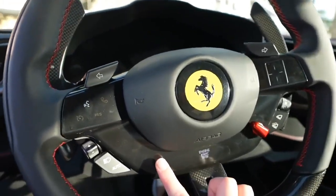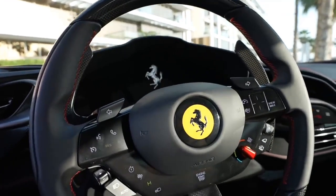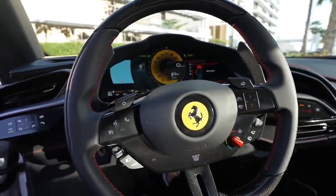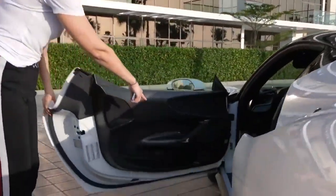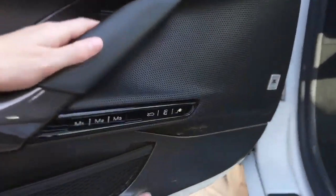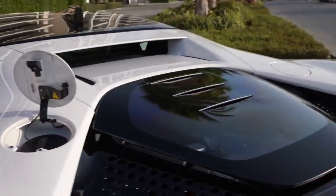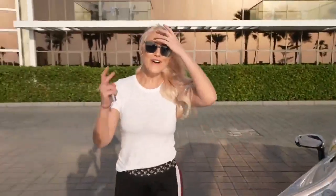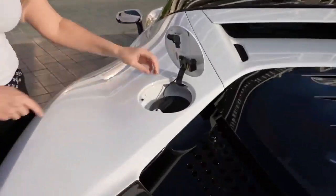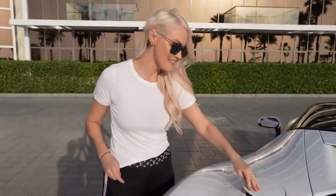You can actually swipe to start across this digital display. All right, guys, you gotta see this. Watch, first time ever, right here. Ready? Watch here. And boom! Look! First time ever on a Ferrari, a plug-in hybrid. Look! Isn't this insane?